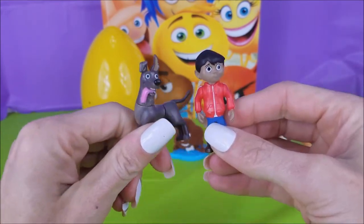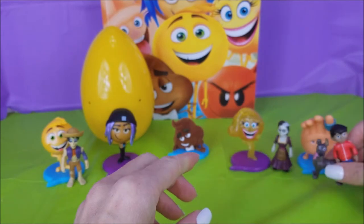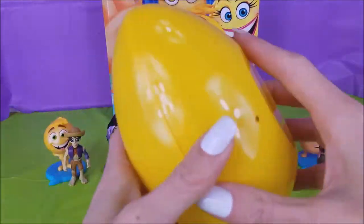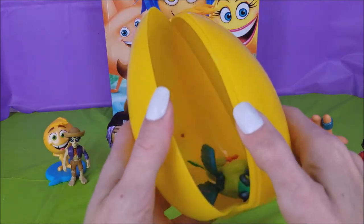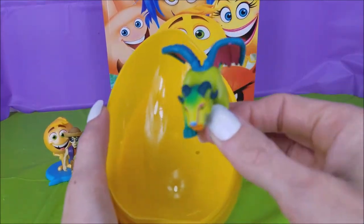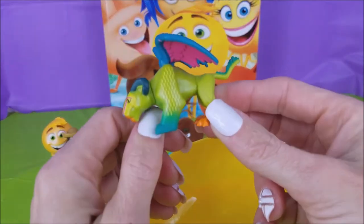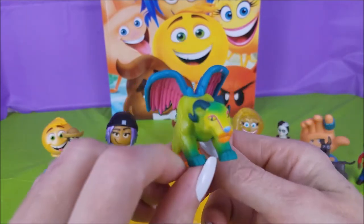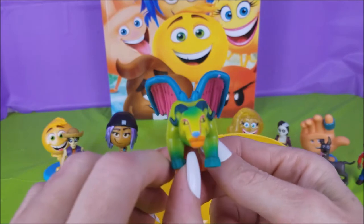Okay, guys, there's only one egg left to open. It is the yellow egg. I wonder who or what is inside. Pepita was inside the yellow egg. Hello, Pepita. You are so beautiful. You have so many beautiful colors. We are so glad you are here today.